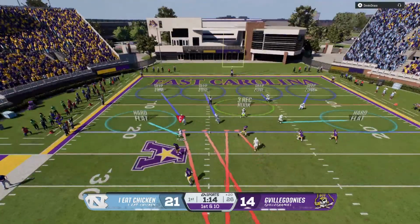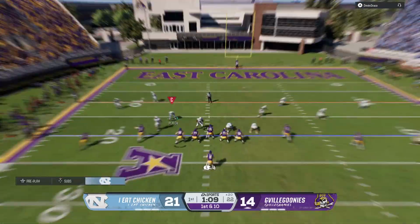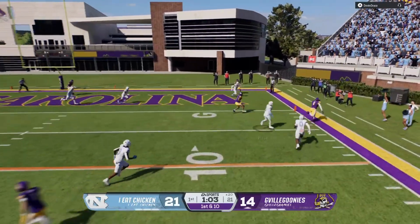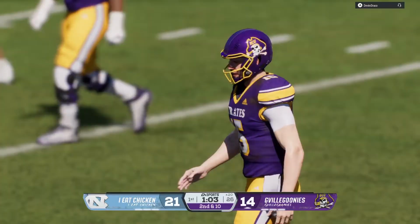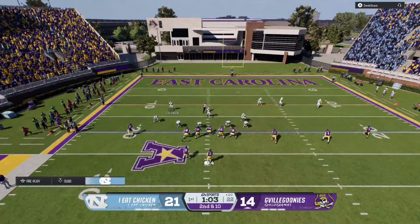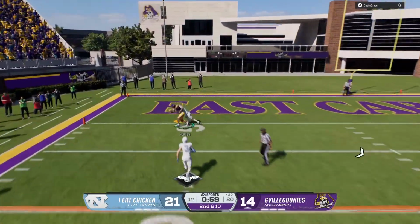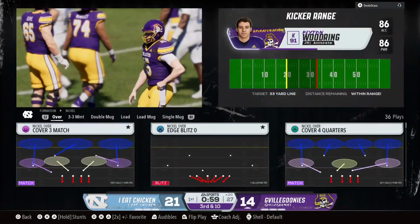A huge gain puts him in great scoring position. The Pirates will come to the line to run the hurry-up. Snapping it from the red zone now. Looking to throw. Throws to the tight end. And it's incomplete as he just overthrew his receiver that time. Offense getting set up. Here's 2nd down. Looking to throw. It's Mendoza. Launching one to the end zone. And the pass is incomplete just across the goal line.